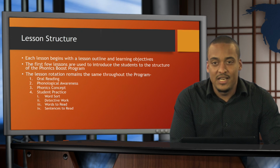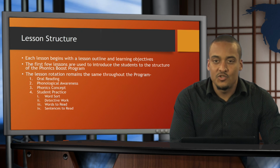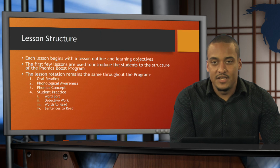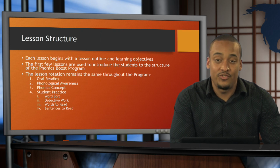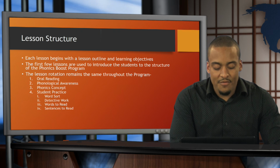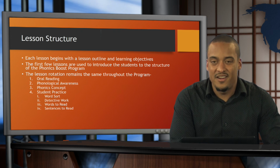The student practice is completed in your student workbook and always consists of 4 different sections. The first of which is going to be your word sort. This is where it takes phonics concepts that were previously taught and has the student sort words into multiple categories based on that phonics concept. Following that, you have detective work and words to read. Both of these also reflect previous phonics skills taught in the lesson and uses them to have the students practice reading words out loud while their peers mark their errors and mistakes. Finally, you have sentences to read. This is where students will practice reading multiple sentences at varying difficulty levels.